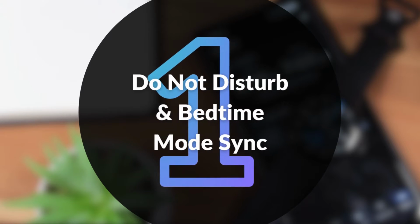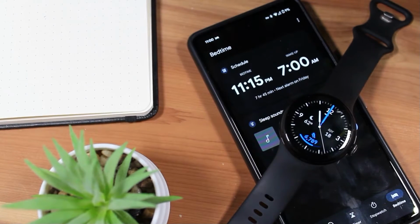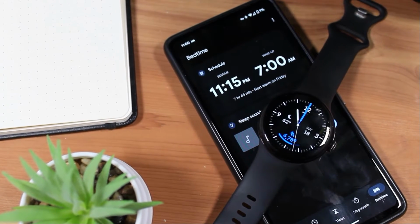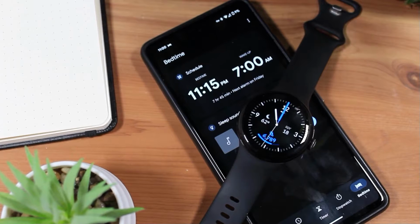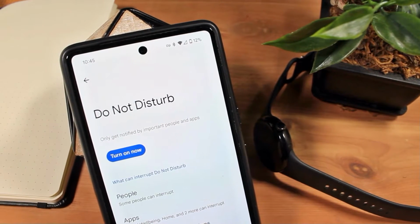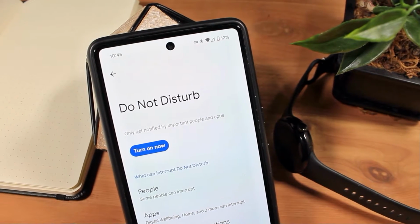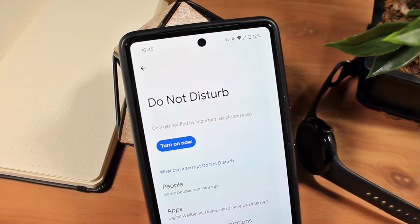First is Do Not Disturb and Bedtime mode syncing. This feature was first announced in December of last year and should now be rolled out to all Pixel Watch users with a Pixel phone. Do Not Disturb and Bedtime mode syncing is a feature that will sync your watch's mode to that of your Pixel phone. So if you set your phone to Do Not Disturb, your watch will also be set to Do Not Disturb.